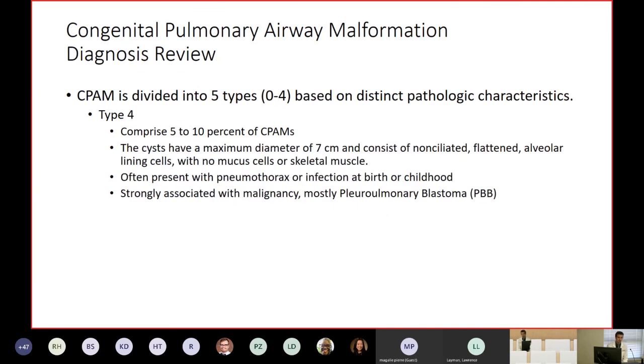And type 4, which is again about 5 to 10%, these cysts have a maximum diameter of 7 centimeters, and these are non-ciliated flattened alveolar lining cells with no mucus. These often present with a pneumothorax or infection, and these are strongly associated with malignancy, mostly pleuropulmonary blastoma.